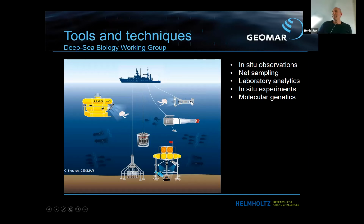I'll show you a little bit about a towed camera system that we developed at GEOMAR. We use submersibles, both manned and unmanned. And we use different kinds of seafloor instruments, including coring and landers to perform, for example, food fall experiments. So this is a whole combination of analytical and observational tools, and also molecular genetic tools that I'll tell you a bit more about later in this talk.